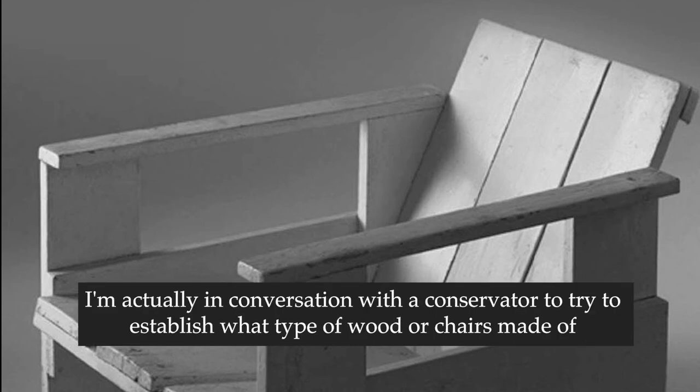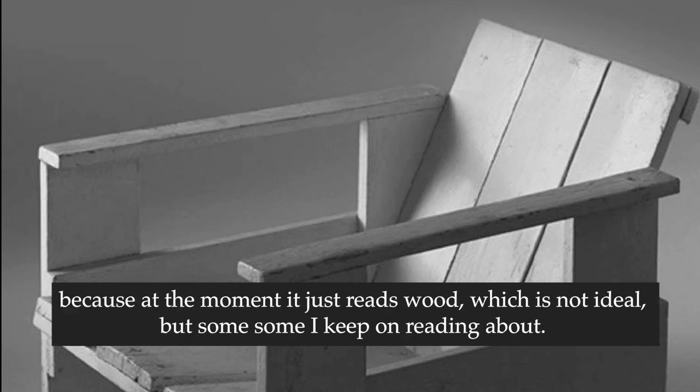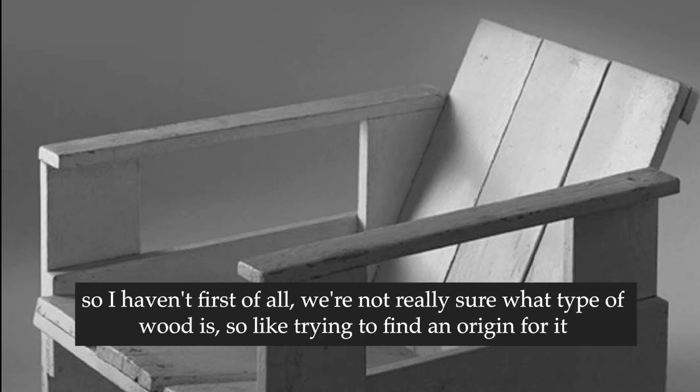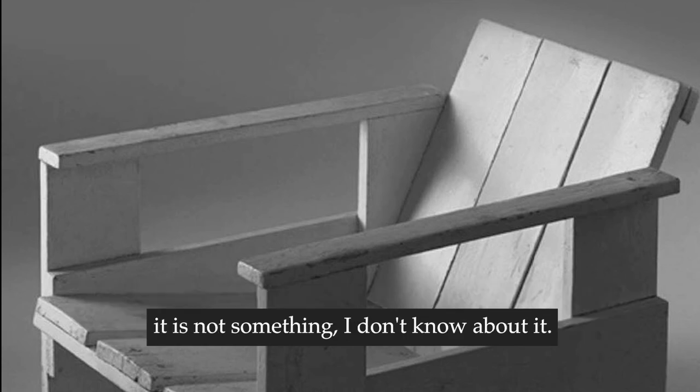I'm in conversation with our conservator to try to establish what type of wood the chair is made of, because at the moment it just reads "wood", which is not ideal. I keep reading about it, and sometimes the wood is described as fir wood, sometimes pine wood, sometimes red spruce. So we're not really sure what type of wood it is, so trying to find an origin for it is not something I know about.